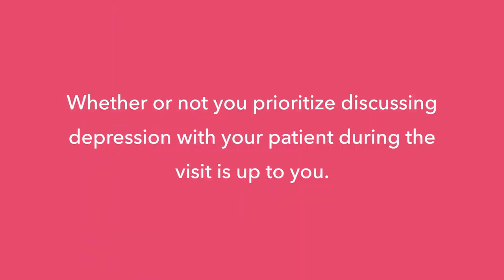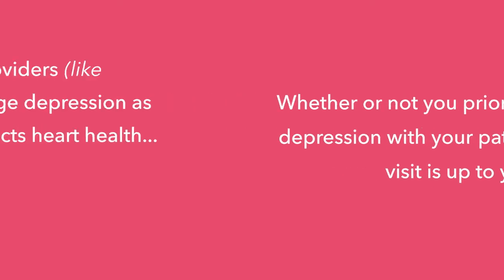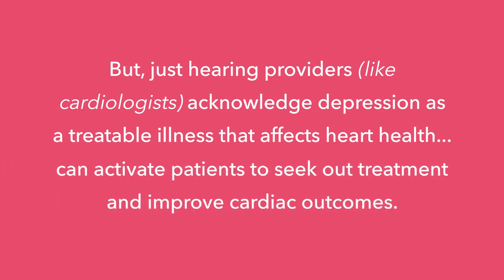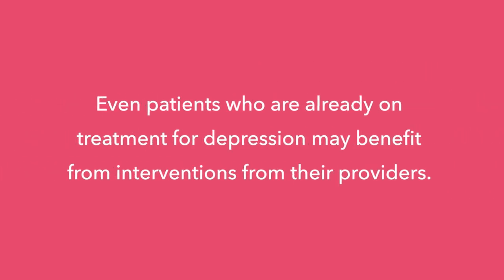Whether or not you prioritize discussing depression with your patient during the visit is up to you. But just hearing providers like PCPs and cardiologists acknowledge stress and depression as a treatable illness that affects heart health can activate patients to seek out treatment and improve cardiac outcomes. Even patients who are already on treatment for depression may benefit from interventions from their providers.